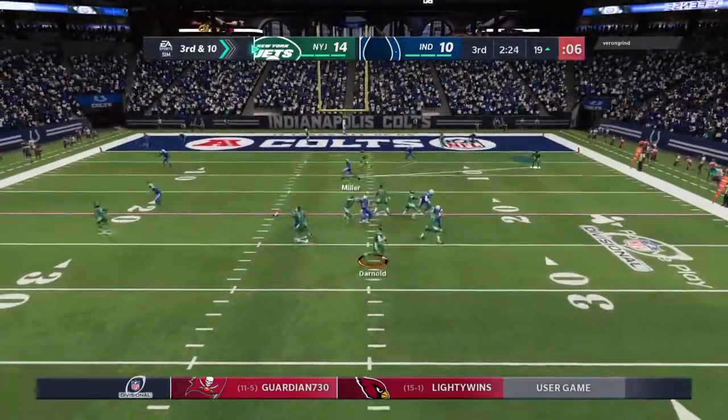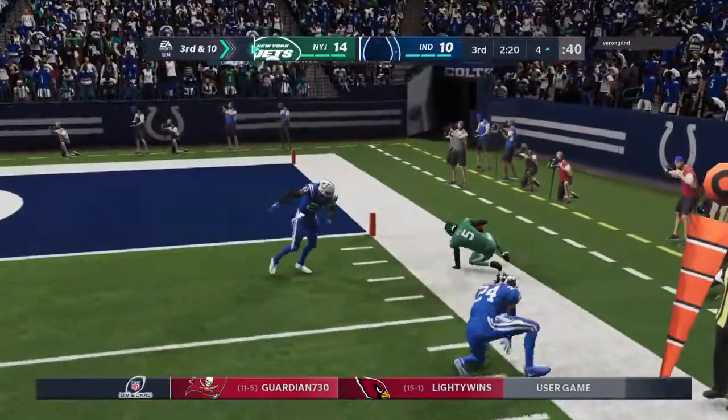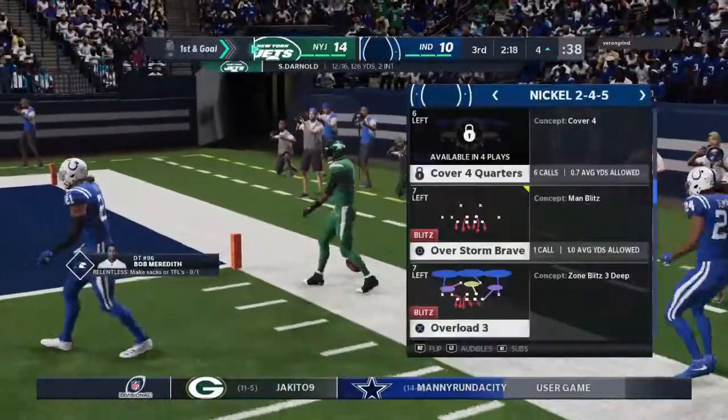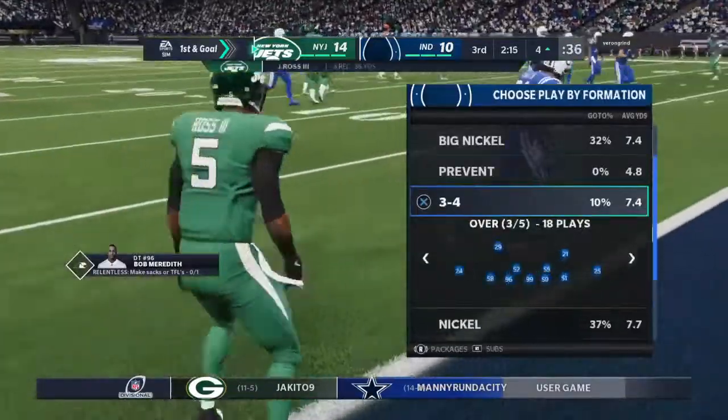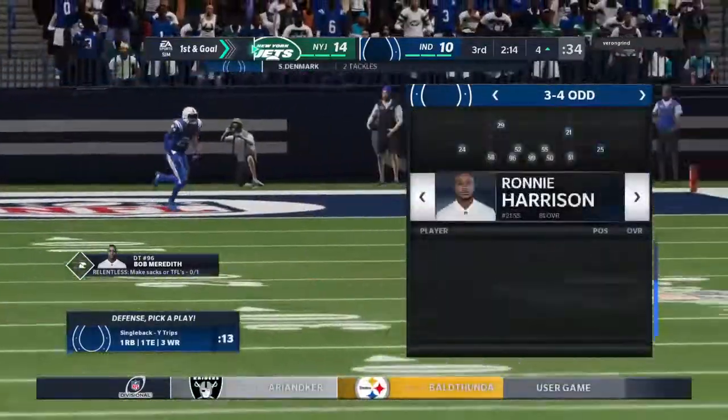Throwing here on 3rd down, Darnold. And this is caught at the end. And the Jets are going to have 1st and goal as they try to finish off this drive with 6 points. They're able to convert on 3rd down, and that sets up a 1st and goal.